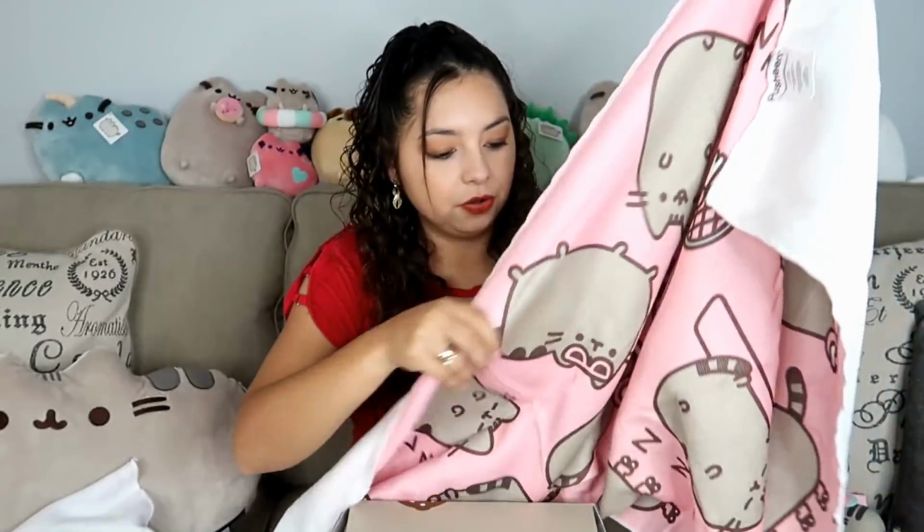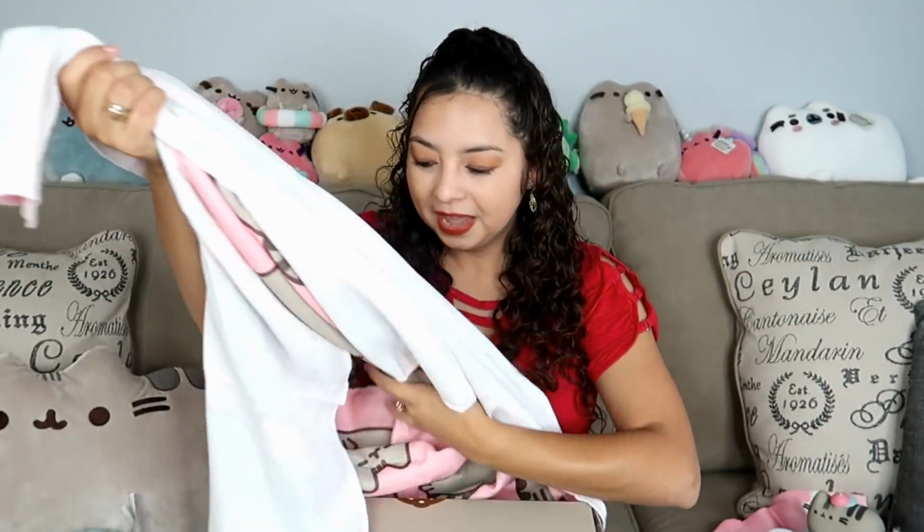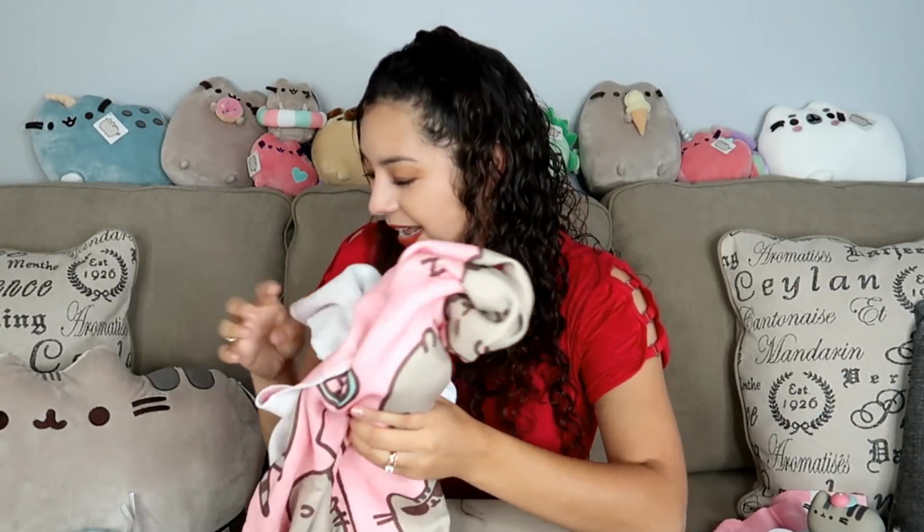So let me go ahead and open it all the way. This really is a good size towel. This is so cute, guys. I cannot get over it. I'm just gonna keep staring at this for the next 5 hours. I love this so much. I cannot wait to use this. You can even use it as a beach towel, which is probably what I'm gonna do, when I go to the beach and stuff. I love that so much.